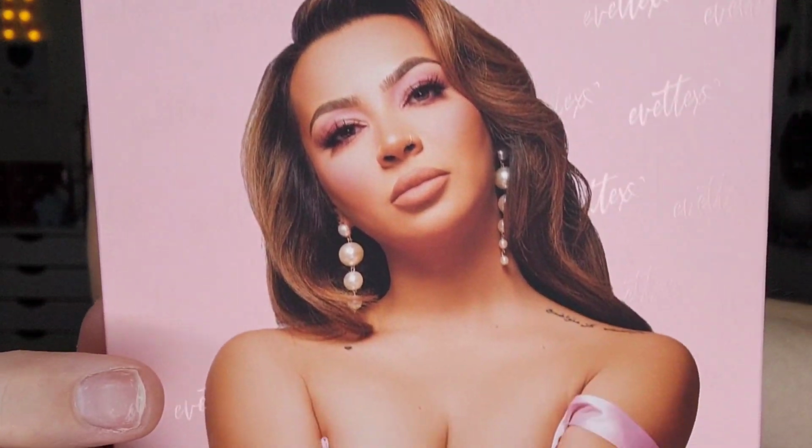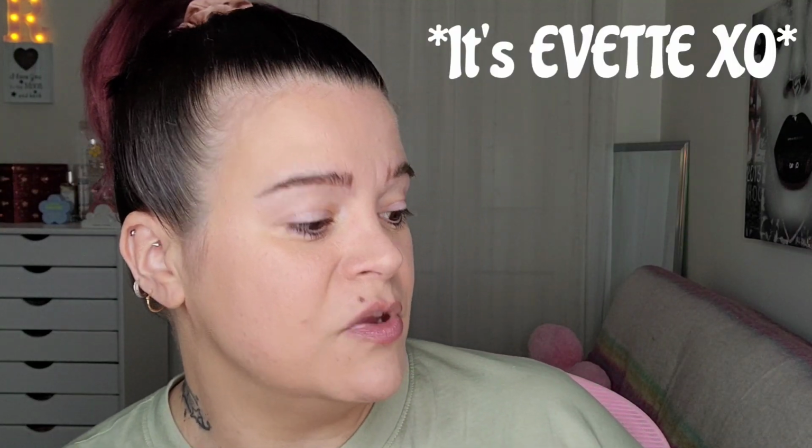And the last thing we have is a palette wrapped beautifully. It has some weight to it. This is the Eyes on Me Shadow Palette. I do not have my glasses on, so I cannot read that. I am really, really sorry. I'm sure it will tell us once we get this open. She's gorgeous, whoever she is. Packaging is gorgeous. Okay, Yvette X Beauty Creations.